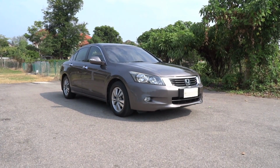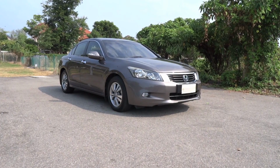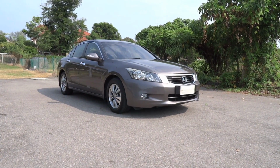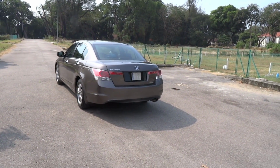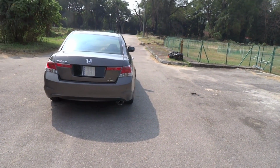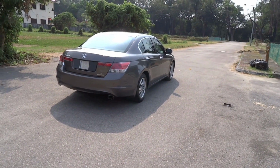Hey guys, right here I have a 2010 Honda Accord 2-liter VTi-L. And today I'm gonna make a startup and full vehicle tour video of it, show you the features inside and out.